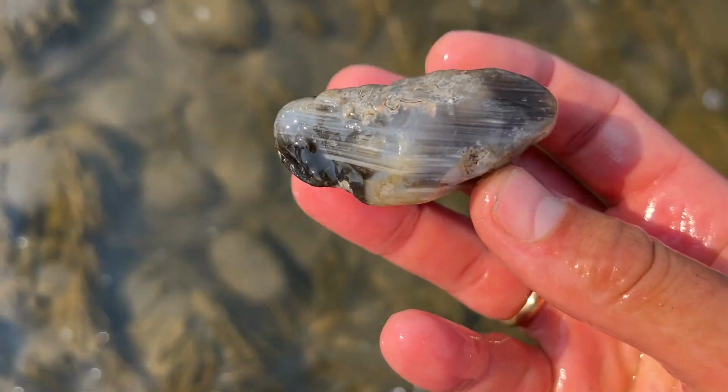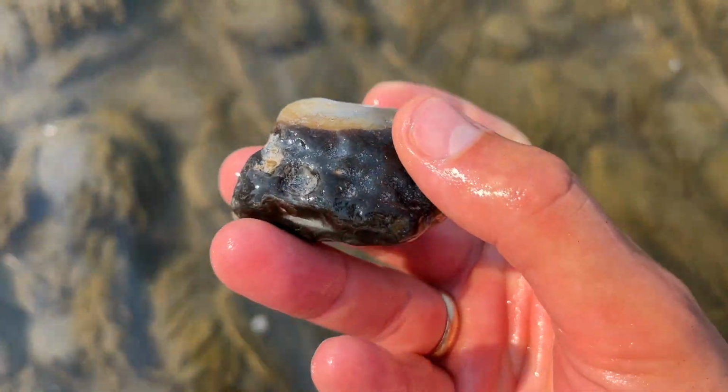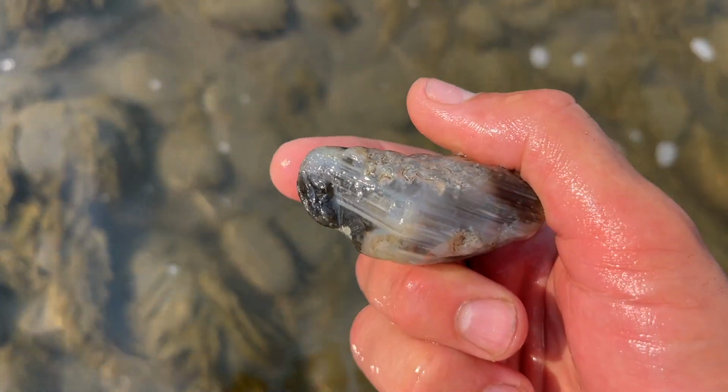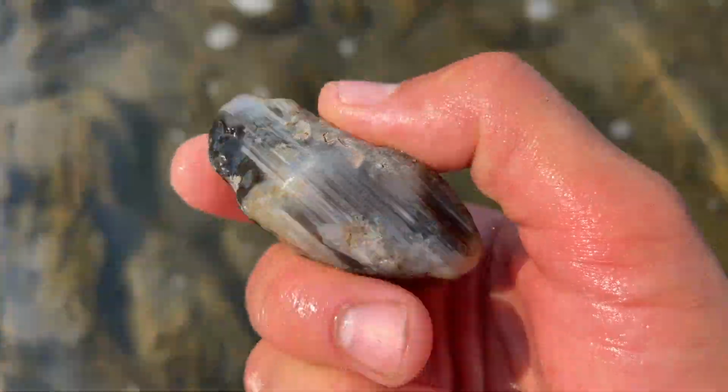All right, let's check this out. Ooh, baby, look at that thing. That is beautiful. You can see the water line starting on this side here. It goes all the way through over there until it looks like that. That is stunning. What a beautiful find.